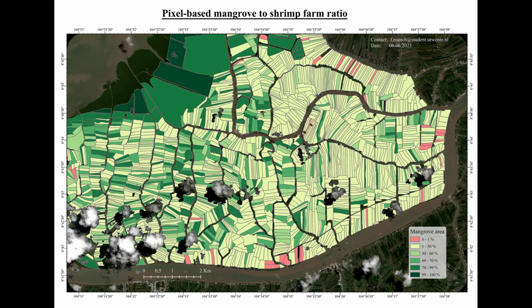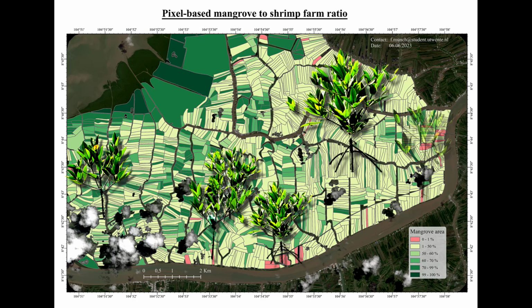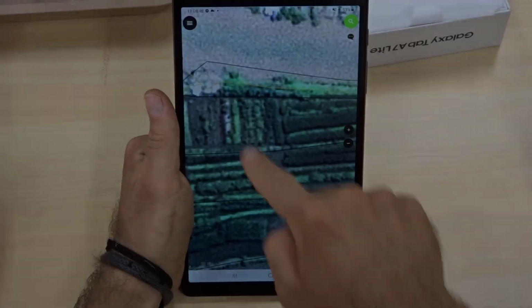My analysis also revealed that many shrimp farms do not comply with the regulation of 70% mangrove cover yet. This sort of information is helpful for designing well-targeted policies, implementation of these policies, and setting priorities in supporting specific farmers to restore their mangroves.